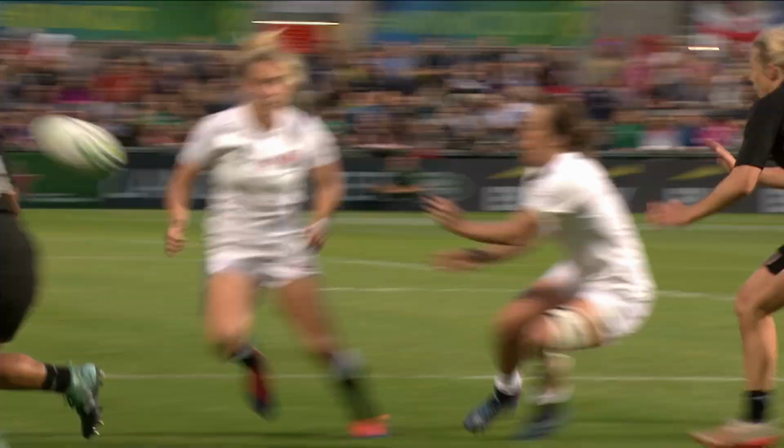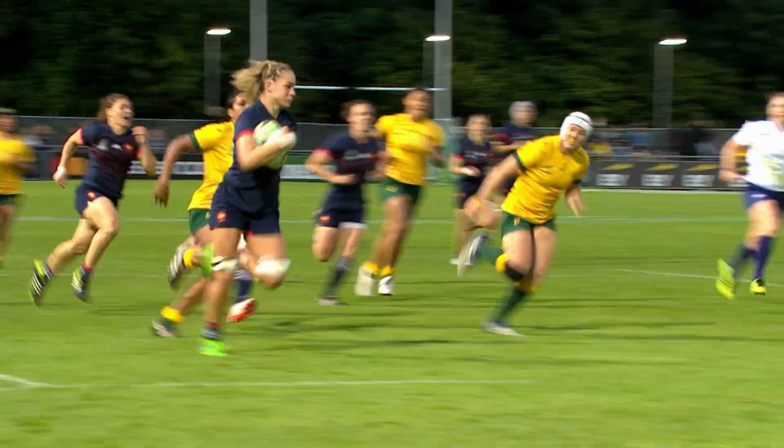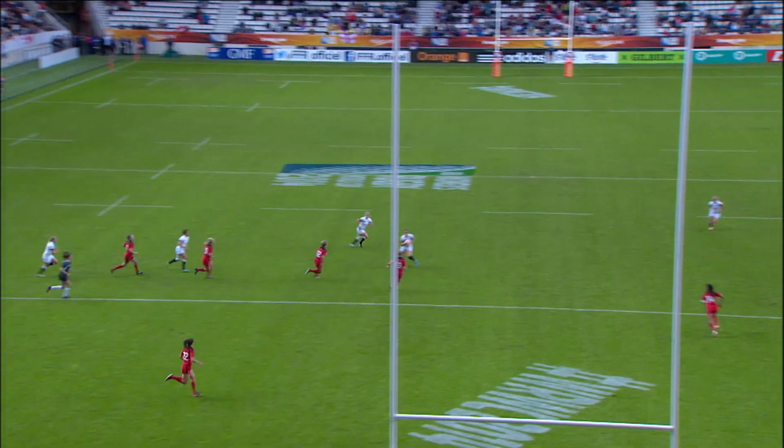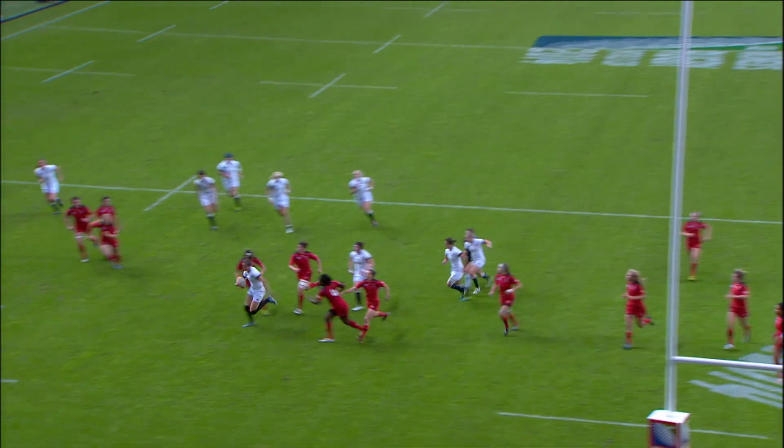Still there for England. Relentless attack. McLean on the outside. Thompson for England. What a run by Menager. McLean is Scarrett. On a much flatter ball. Emily Scarrett. Emily Scarrett is going to go all the way.